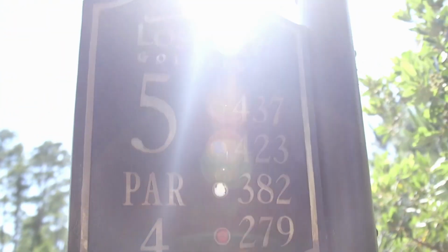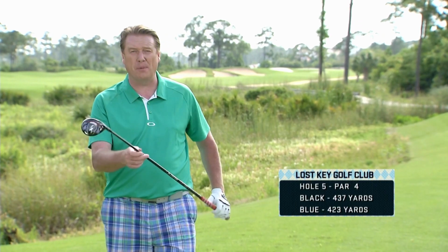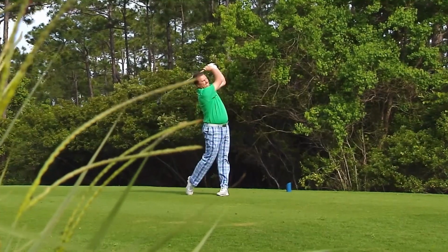Hole number 5 is a par 4, slight dogleg to the right. Take a club off the tee. That's going to keep you short of that big bunker out there. About 250 off the tee. We'll be set. Right on that line. Stay there.